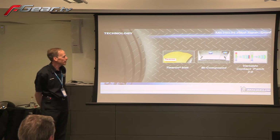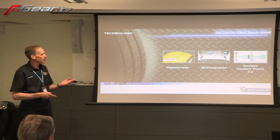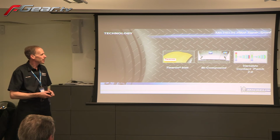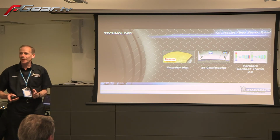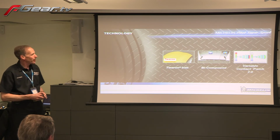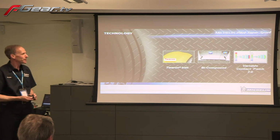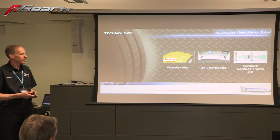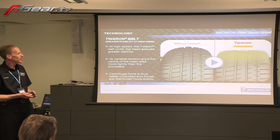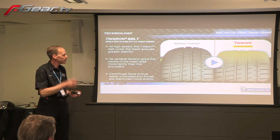So how have we improved the tyre? What have we done to improve the tyre? There's three main technologies I'm just going to mention very briefly about the construction of the tyre in particular and its compounds. Firstly, we've got a Twaron belt. You might wonder what that is, but I'll explain that in detail in a minute. A bi-compound, so the compound actually changes across the tyre, so we've got two compounds within the tyre itself. And the way we've designed the contact patch to work means a lot more stable handling characteristics in corners, and we call that variable contact patch 2. So there's a short video clip to explain these little bits of technology and how they work.